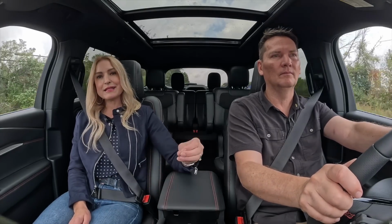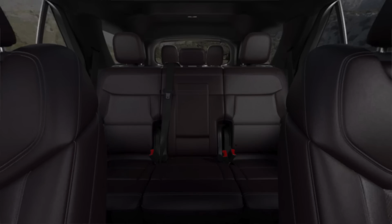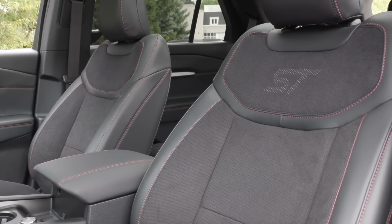And one thing I'm so impressed with is that this is a 6 to 7 passenger family hauler, and every single trim in Canada comes with a bench seat, or you can get captain's chairs, whatever you like. In the US, the ST model online shows that only captain's chairs are available, but after speaking to the Canadian product planner, this could change in the future. And then this model, as well as the Platinum model, has massaging seats.